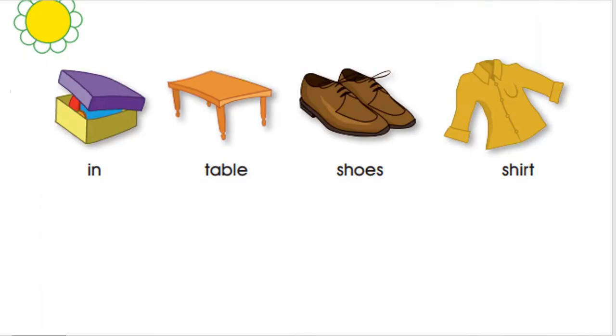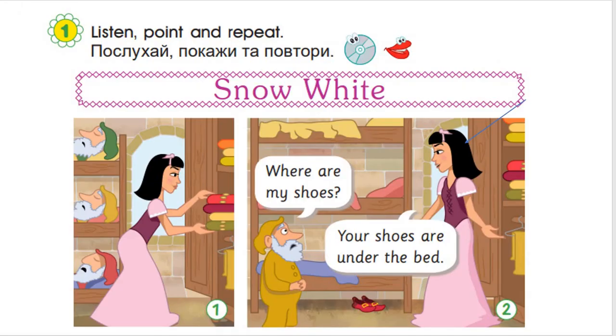І наостанок давайте повторимо ще раз вивчені слова на сьогоднішньому уроці. Тож, в чомусь в нас буде in. Стіл буде table. Взуття буде shoes. Сорочка буде shirt. Хтось запам'ятав, як буде білосніжка? Білосніжка буде Snow White. А можливо, хтось запам'ятав, як буде гном? Гном буде dwarf.